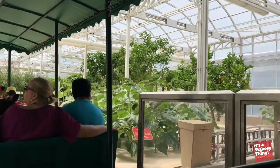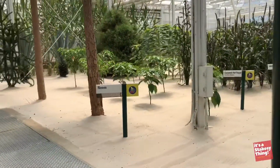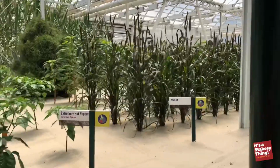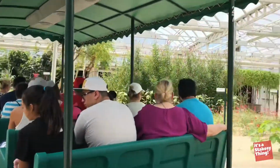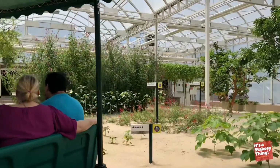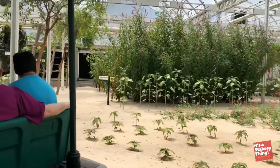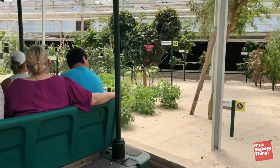While there are more than 50,000 edible plant species in the world, most of us are only familiar with the handful that make up our everyday diet. The common grains growing here, wheat, maize, sorghum, and millet, plus rice, account for nearly two-thirds of our global food consumption. Learning how to increase yields of these staples is an important goal of research around the world.